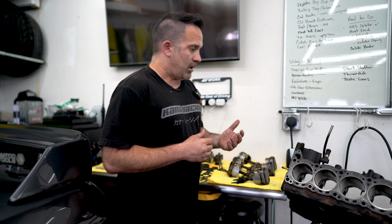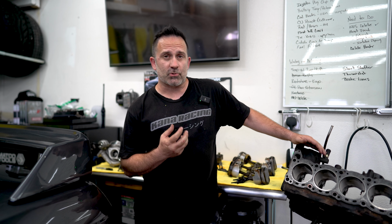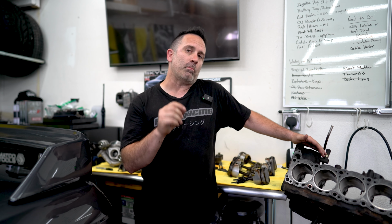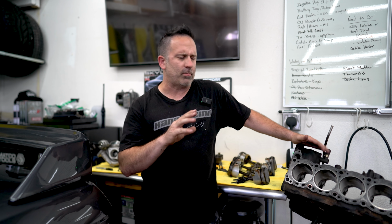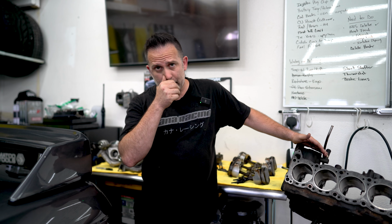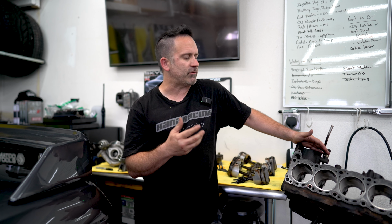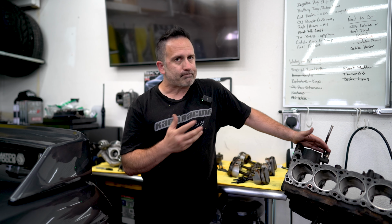The block itself actually doesn't look bad. I was worried about really deep scoring or something else that might be there. It's got some slight pitting. It's hard to see on camera, but it's got some very slight pitting. I'm hoping when I take it over to the machine shop, it may just be a matter of them being able to hone it a little bit, bore it a little bit. It'll probably end up oversized to the next size up for the piston, but still salvageable. That's the hope.